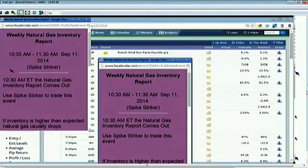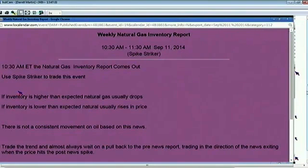And so right here, natural gas coming out. We got Spike Striker again on that. Inventory, if it's higher than expected, usually it drops. If it's lower than expected, usually it rises.